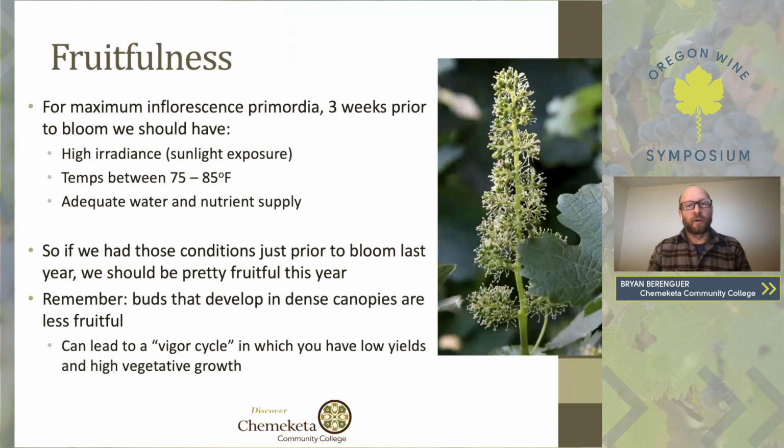Fruitfulness is something that's very important that is also developed during this time of rapid shoot growth. That's basically how many clusters per shoot we are going to have, right? And this is formed starting 3 weeks prior to bloom and up to around bloom and just after fruit set. A lot of our buds are already set, so we need good sunlight exposure, temperatures between 75 and 85 degrees Fahrenheit, and good water and nutrient supply to get good formation of those compound buds during this time, and good fruitfulness for the next year, right? So if we had those conditions just prior to bloom last year, we should be pretty fruitful this year.